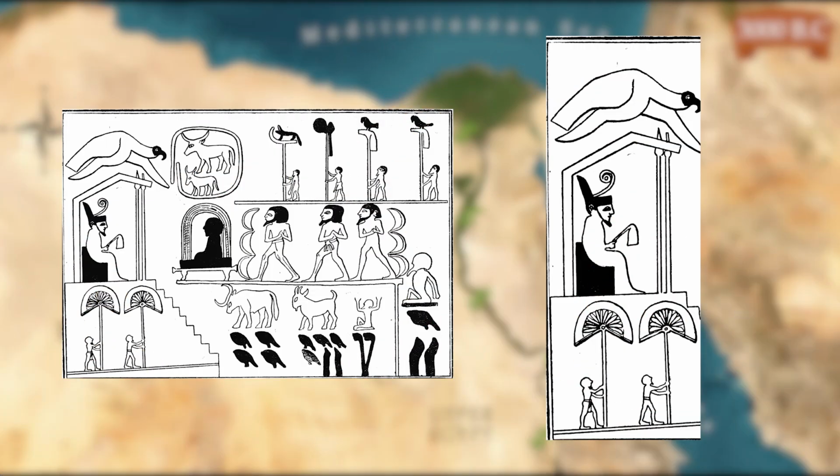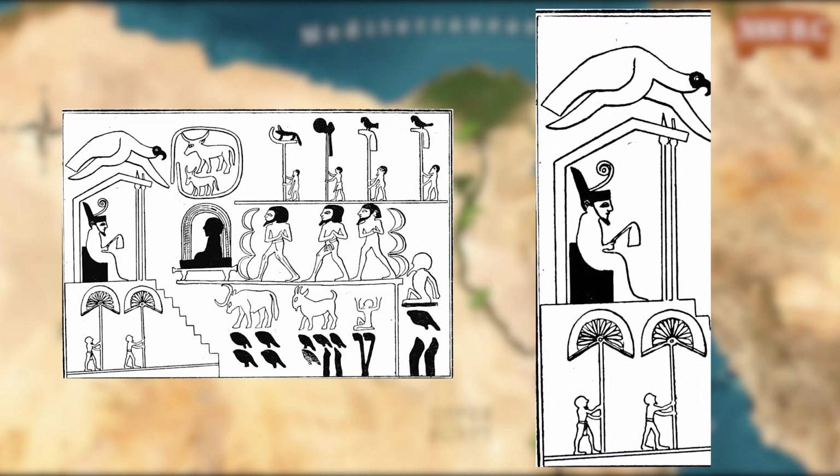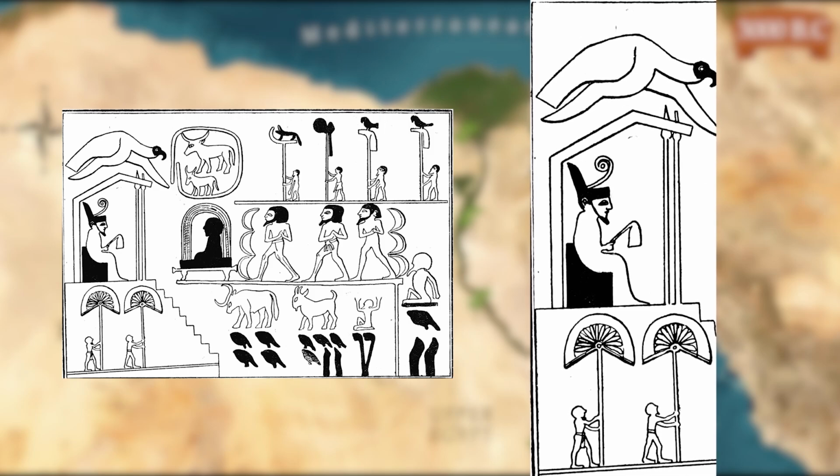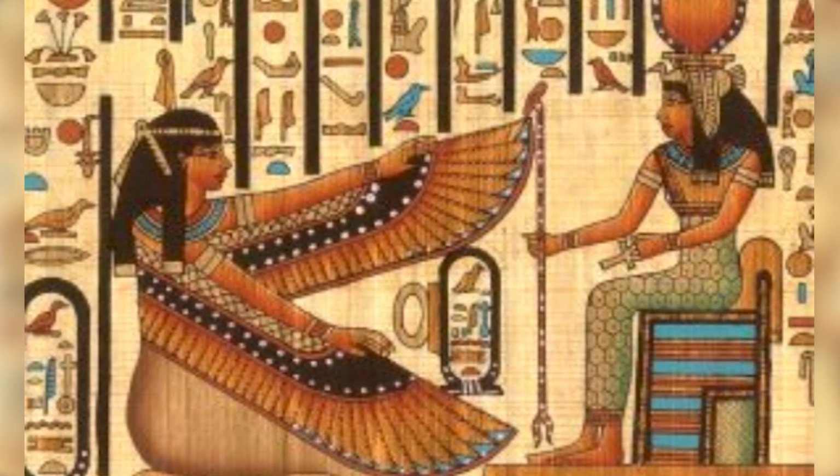The mace scene shows King Narmer wearing a red crown and sitting on a pedestal while captives and looters are presented before him in a temple. In the canopy was a vulture, possibly the local goddess Nekbet.